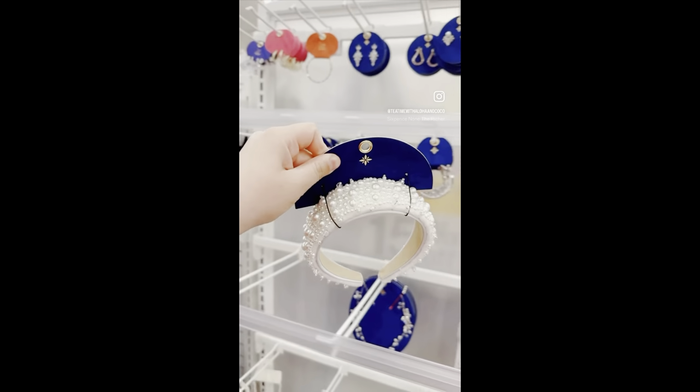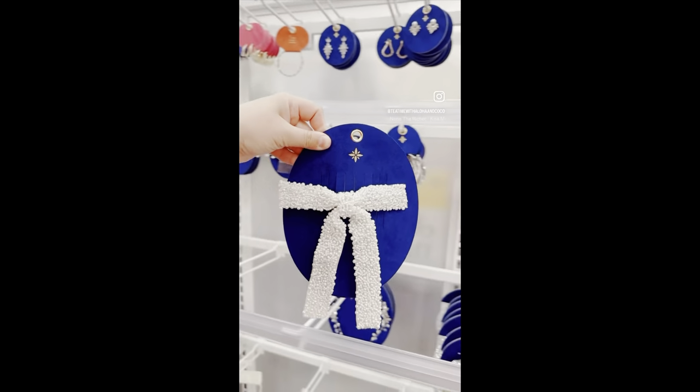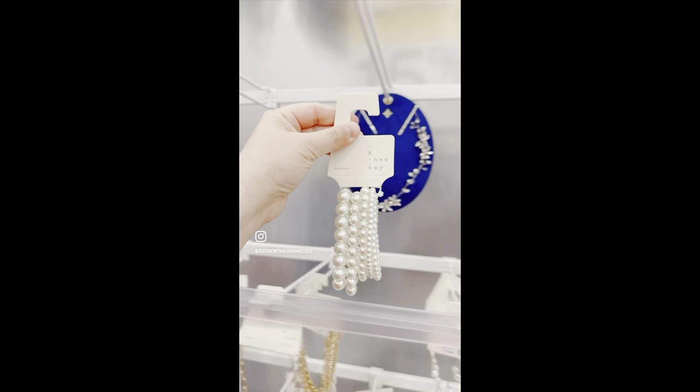A couple of days ago I came and I saw the coolest accessories and I left them thinking I'll just be back later and pick them up. By the time I came back, they were all sold out. They're like these exclusive pieces, pearl accessories, and I can't seem to find them anywhere. They don't have them online. They're sold out in every store. I don't know what the deal is.